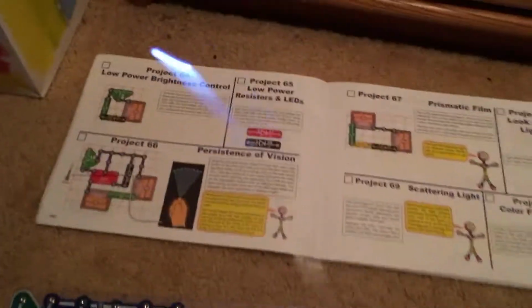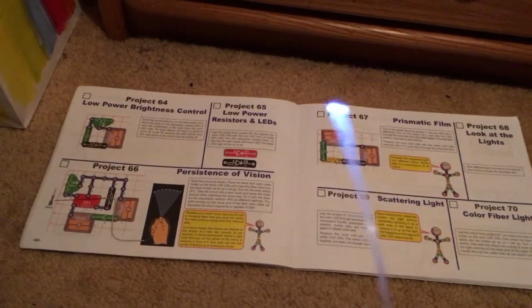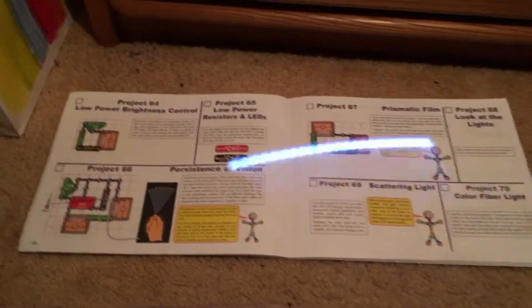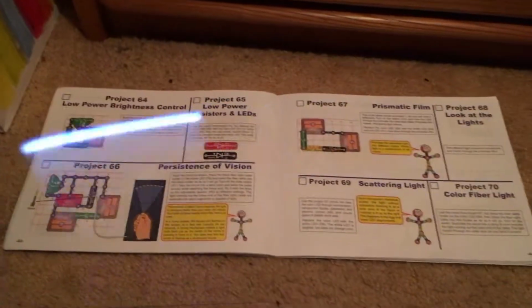But the waving of the fiber optic cable is another good example of how your eyes perceive light that moves or changes rapidly.